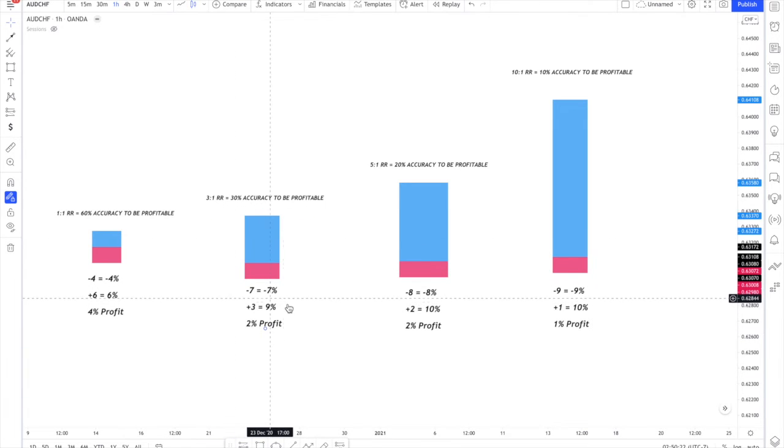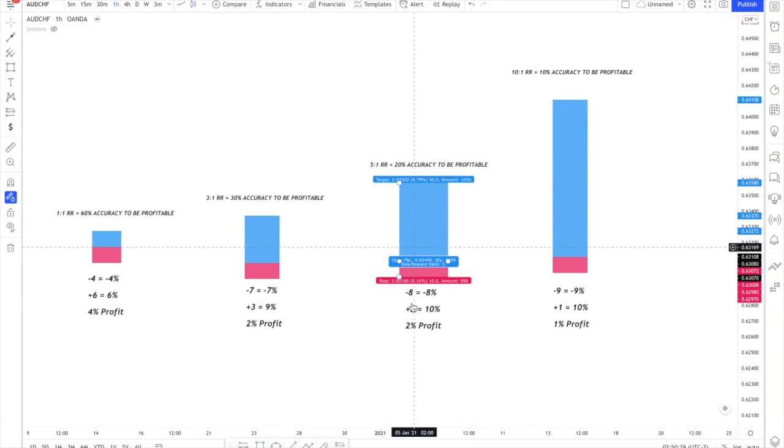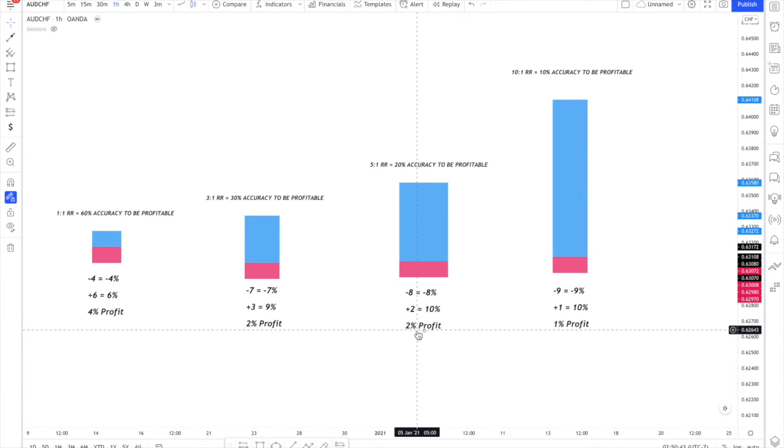7%, then you win 3, 9%, 2% profit overall, and you're only 30% accurate. You bump that up 2 more, right? Now it's 10%, 10 pip risk, 50%, 50 pip gain, right? So risking 1% to go for 5. You lose 8 trades in a row, minus 8%. You win the next 2 trades, 10%, 2% profit.